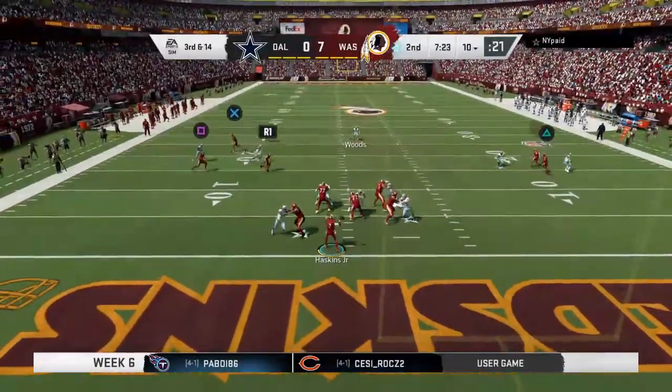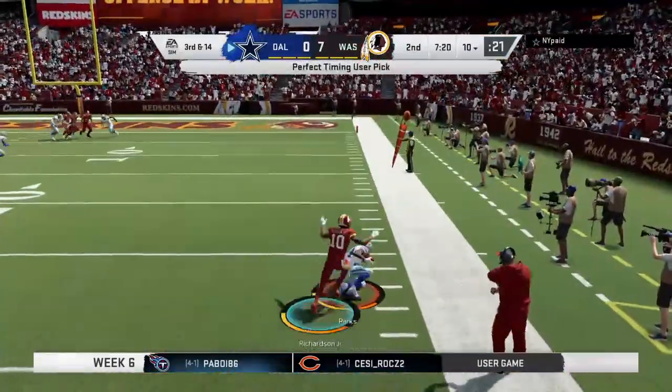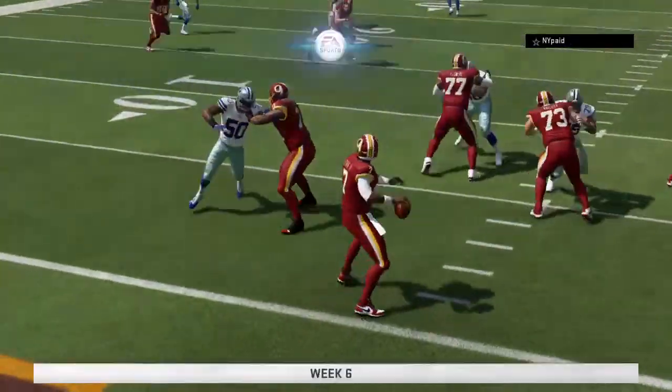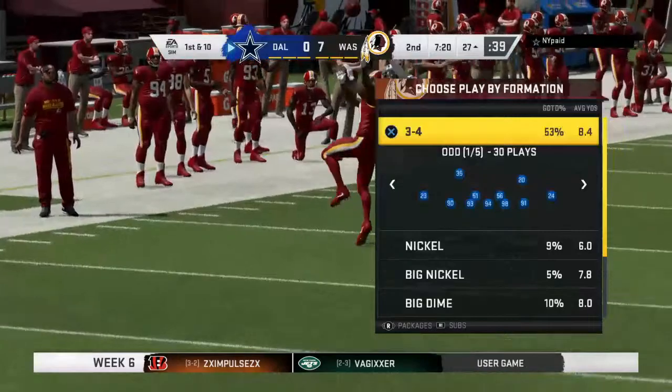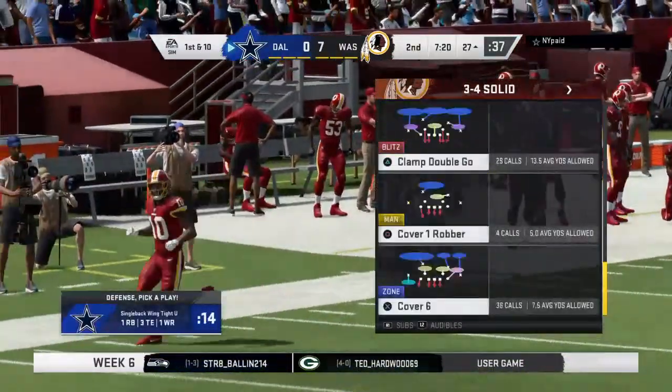Now Haskins, 3rd and long. And he fires one that's intercepted. Picked off by Will Parks. And they're going to set up shop at the 27-yard line. He was looking for Paul Richardson there.